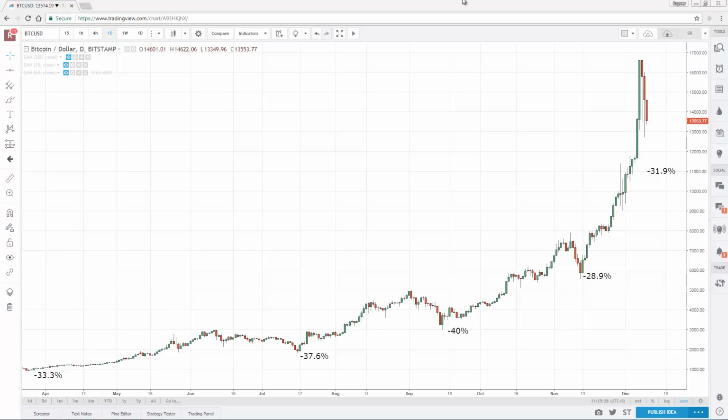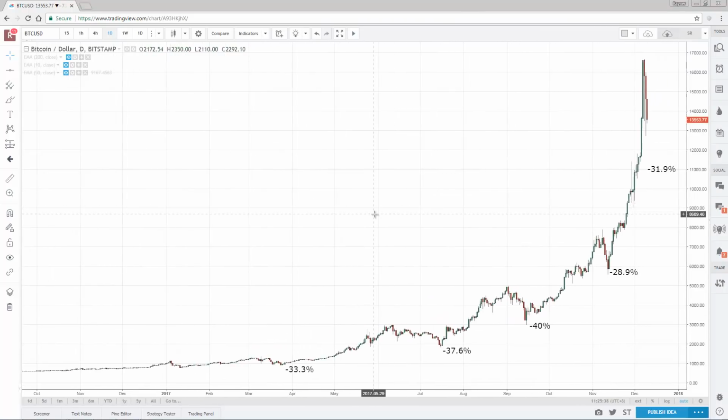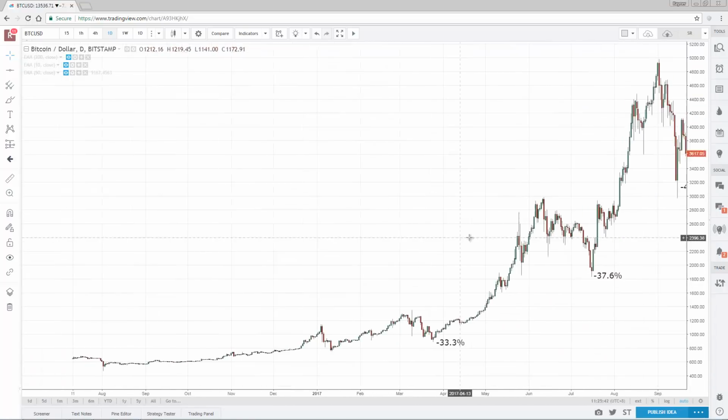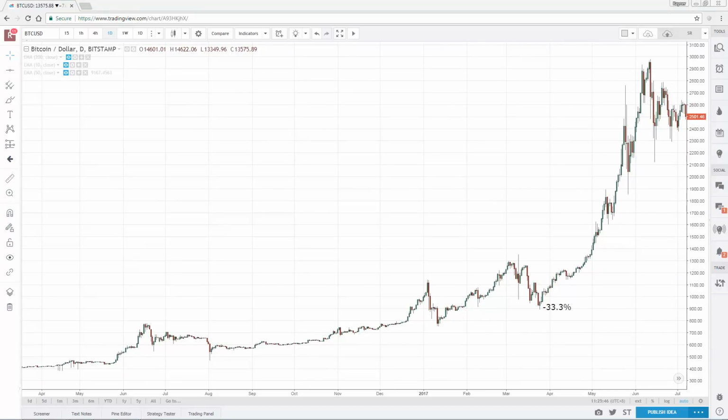So first things first, where is a good buying opportunity on Bitcoin? Let me share with you. Looking at Bitcoin historically, you can see that this market tends to retrace about 30 to 40%. If I just go back in time, you can see over here this retracement from this high to this low. It's a 33% retracement, about 33.3%.